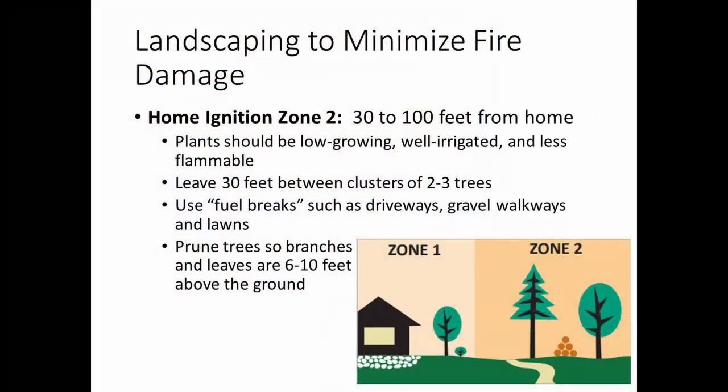As we move out a little bit further, we look at zone 2. Zone 2 is that area 30 foot to 100 foot from your house.